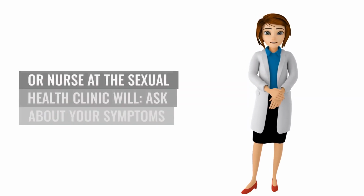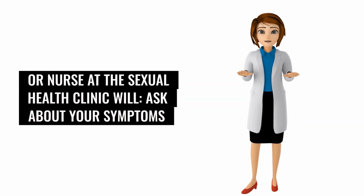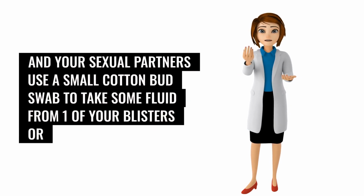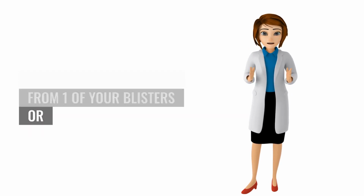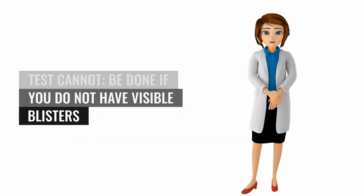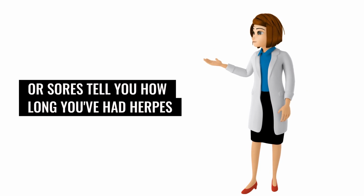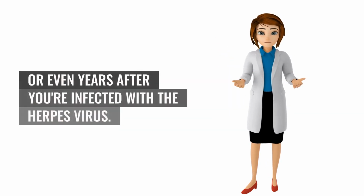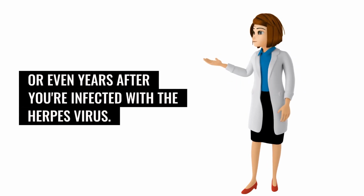The doctor or nurse at the sexual health clinic will ask about your symptoms and your sexual partners, and use a small cotton bud swab to take some fluid from one of your blisters or sores for testing. The test cannot be done if you do not have visible blisters or sores. The test cannot tell you how long you've had herpes or who you got it from. Symptoms might not appear for weeks or even years after you're infected with the herpes virus.